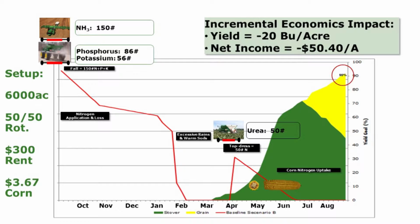So we lost 110 just by having a normal world scenario. Because of the excessive rains, we lost 20 bushels an acre, and we lost another $50 in additional income based on the loss of these applied nutrients. So by losing those applied nutrients, we're costing ourselves real money, up to $160 in an excessive and an extreme year. And we probably saw that in 2015.